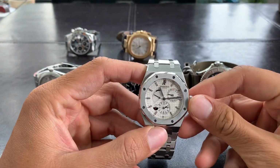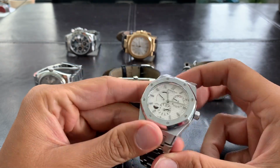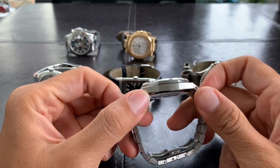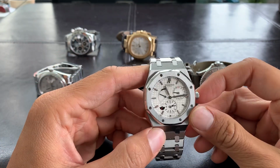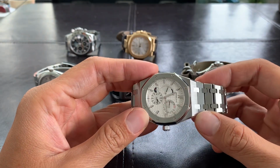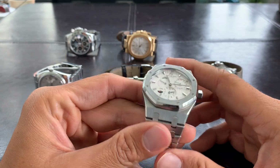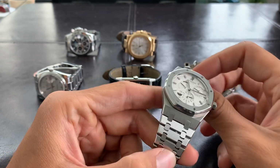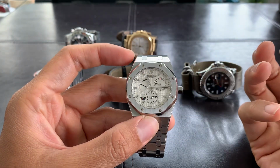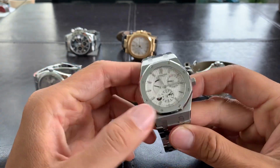This is probably my favorite dial of all time. It is the AP Royal Oak, reference 26120 dual time. This one is a beautiful piece, right? The Royal Oak, in my opinion, is probably the most significant sports watch in modern history, right? Luxury sports watch. Everything about the design is just fantastic. The bracelet, the integrated bracelet, the waffle dial, the tapisserie dial. It's just such a spectacular piece, right?